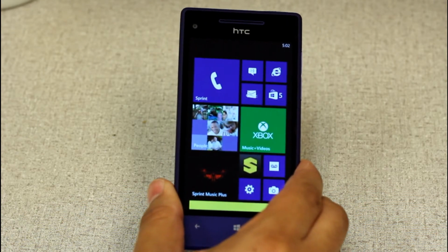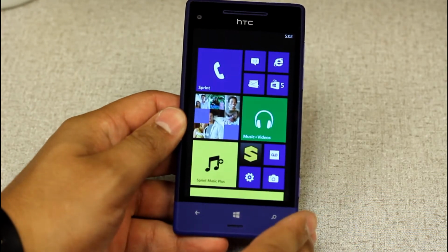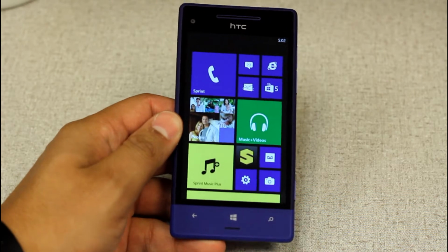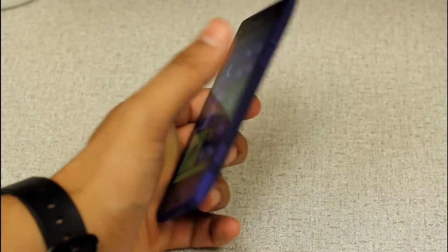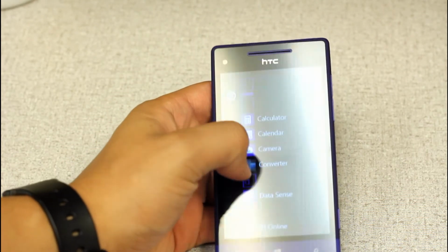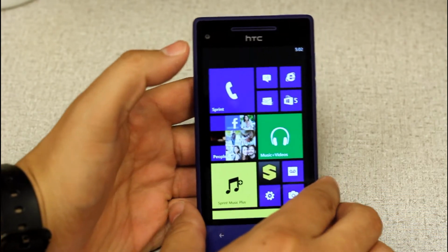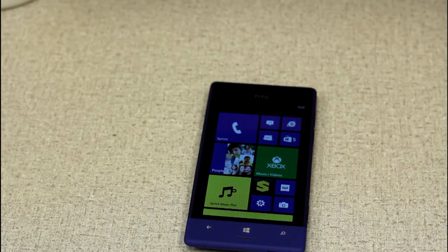Qualcomm Snapdragon 400 processor, 1.4 gigahertz dual core. Again, not a quad core like you would see on HTC One, Galaxy S4, but I think the dual core suits this phone quite well. It runs really quick. It's really responsive. I haven't had any issues so far as processing speed goes.